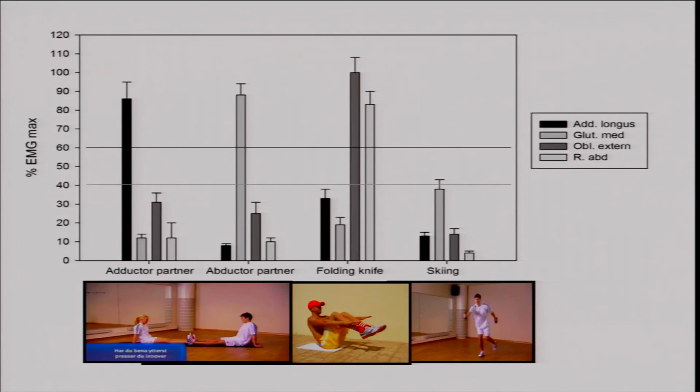So this was in an intervention program that we did that did not work, but we actually looked at those exercises, and this is 100% of EMG activity. So that's what you would normalize to. And then you look at the different exercises. So this is a partner exercise. So here you can see they have a lot of adductor activity, and I've put some lines in.